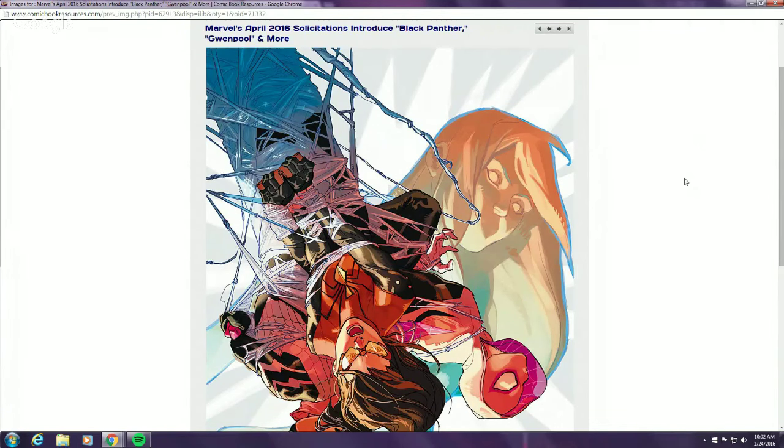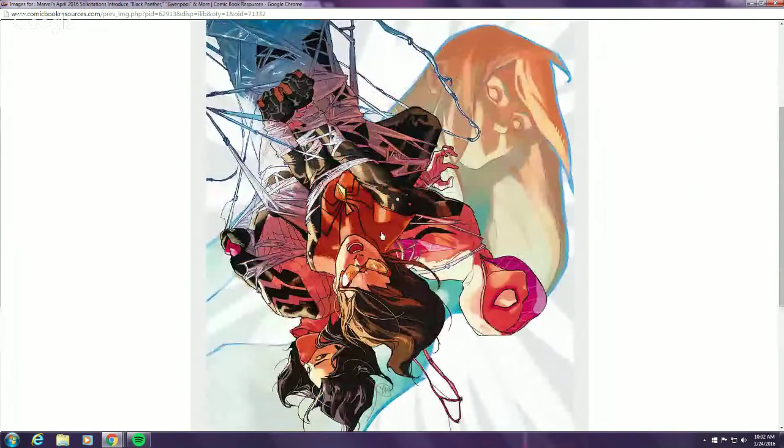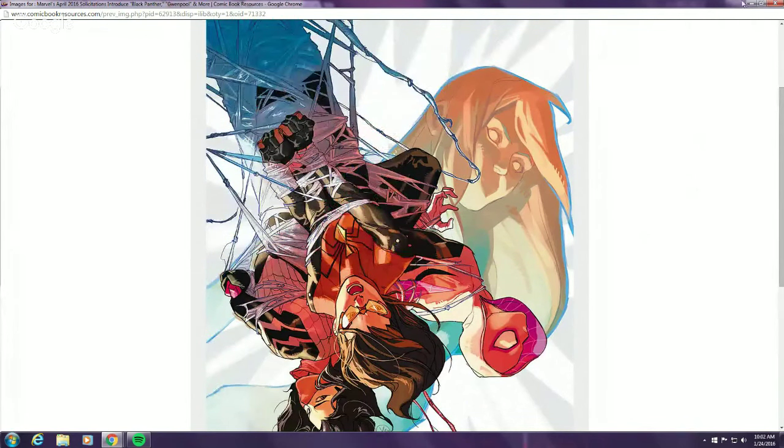I don't know, I like it. I think it looks pretty good. I like the colors. I like how their faces are drawn and they're interesting. Great expressions there. Spider-Woman clearly is pissed off. So I like it.